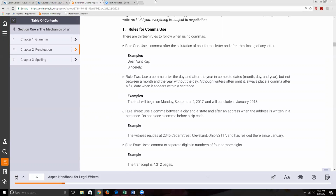We are going to use a comma after the salutation in an informal, read personal letter. In other words, we're not talking about something we are using in a business context. So the example that we have here is Dear Aunt Kay. We wouldn't be writing this on anything that goes on law firm letterhead, because for letters, as you know, we use a colon, which is a dot on top of a dot. But if you're writing, let's say you get married and you got some lovely wedding gifts, well, and you're writing to Dear Aunt Kay, you would do a comma.